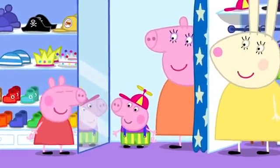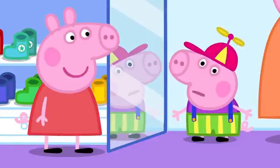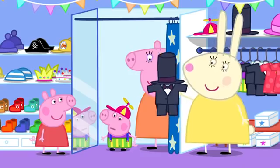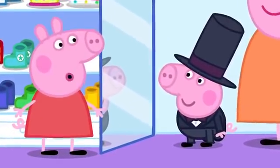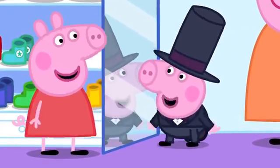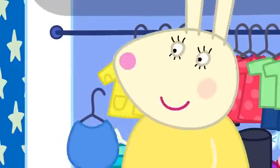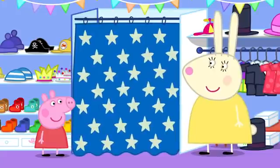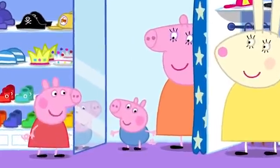George, you look like a clown. No. George does not want to look like a clown. Too much colour. What about this then? Now you look like a penguin. Yes, it's still not really George. What about this then? Basically, it's what you had before. Oh, yes. George, you look like you.